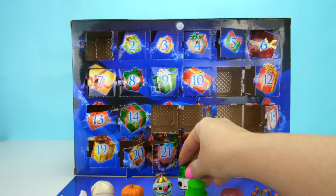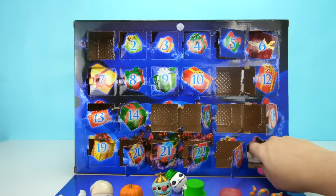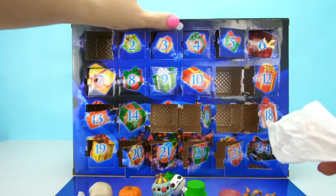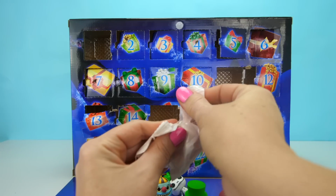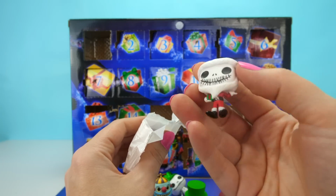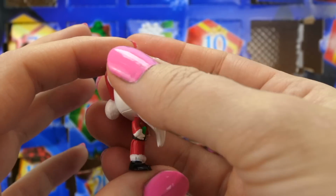Okay, so I'm thinking I was wrong with my prediction that we'd have Jack and Sally at the end. I'm guessing we're getting another Jack. I can't get it out. The box doesn't want to let it go. Come on, we need the last one. I'm definitely standing by my prediction that there will be glitter. Oh wait, there's no glitter right here. Uh-oh. It's Santa Claus Jack. Okay, I was totally wrong about the glitter and about Sally.